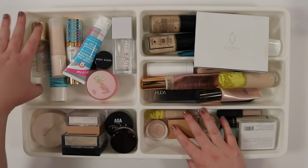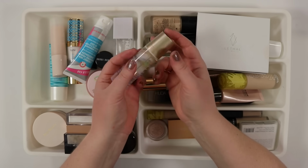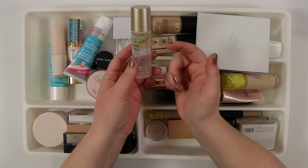Starting up here, I have my Stila One Step Primer. I quite like this. It definitely doesn't color correct quite as much as I would like, but I've used almost half of it, if not more, so I'm definitely going to use that one up.